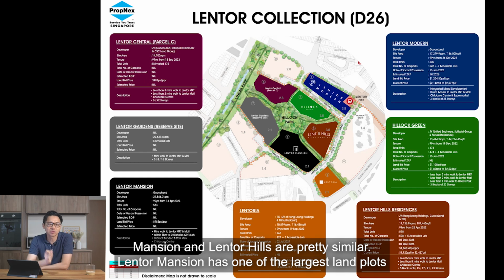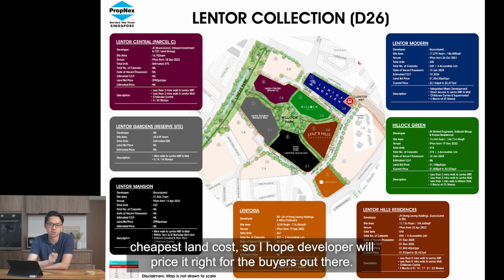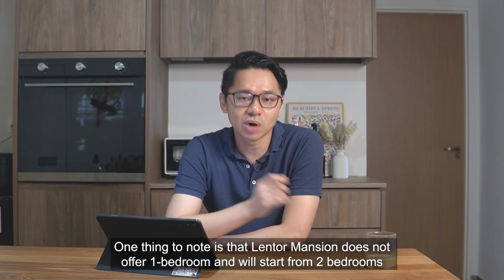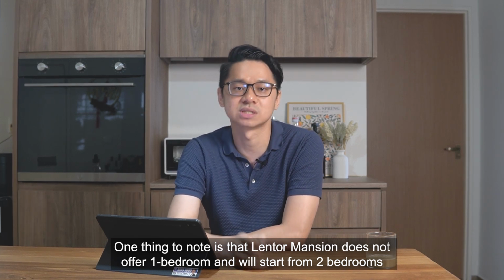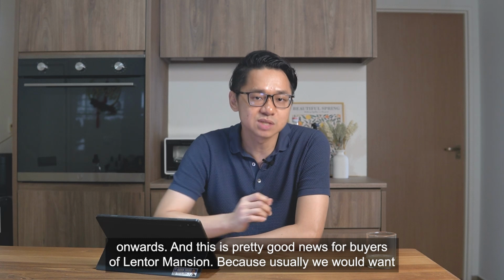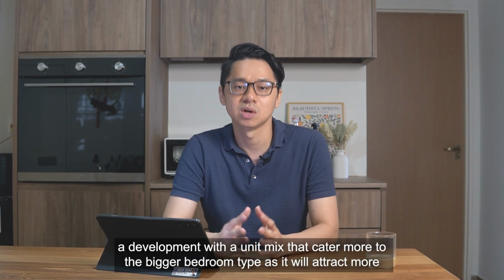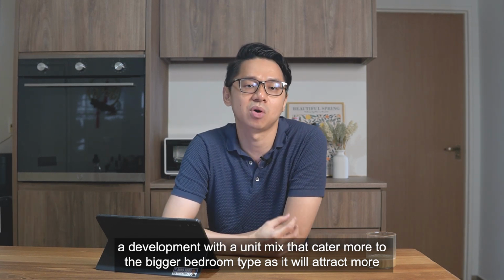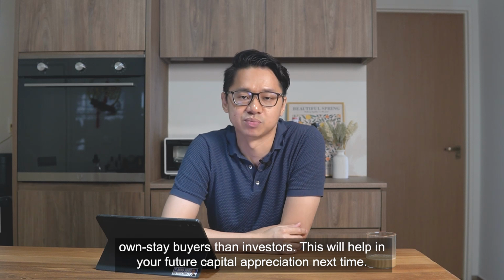Lentor Mansion has one of the largest land plots in the area with all blocks within 1 kilometer of Sanix Primary School. It also has one of the cheapest land costs, so I hope developer will price it right for the buyers out there. And one thing to note is that Lentor Mansion does not offer 1 bedroom and will start from 2 bedrooms onwards. And this is pretty good news for buyers of Lentor Mansion because usually we would want a development with a unit mix that cater more to the bigger bedroom type, as it will attract more owner-stay buyers than investors. And this will help in your future capital appreciation next time.